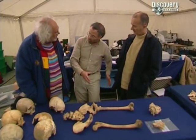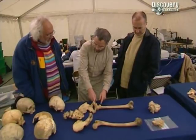I mean, the thing you could jump to as a conclusion is that there's cannibalism. But it needn't be that, presumably. It needn't be that, and in fact, this isn't where you would cut the body necessarily. You would choose the fleshy part at the top of the leg, and you would find cut marks at this end of the bone.